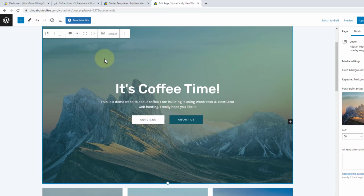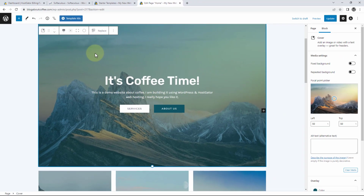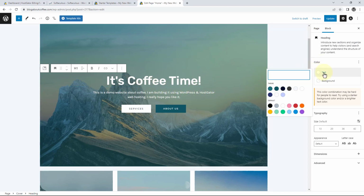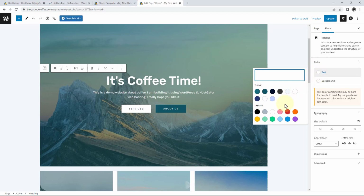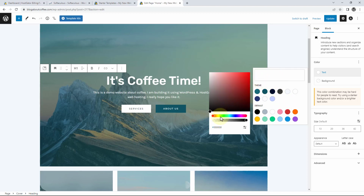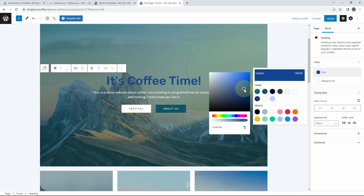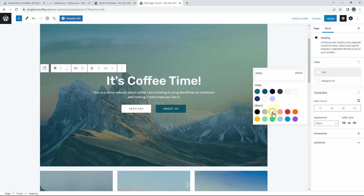Then we can also change the color of our text if we like. To do this, we just need to click on the text we're wanting to change, and then if we look over on the right, under where it says Color, we can click on Text, and here we can choose from our theme colors, or if we want to use a different color, we can click into this box at the top, and choose our color here. And when we change our color, we'll see that it updates in the editor on the left. But I'm just going to put my text back to white in this example.